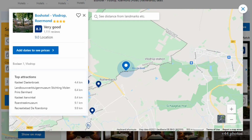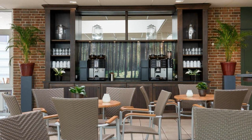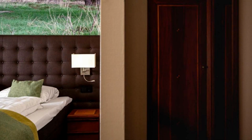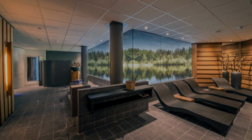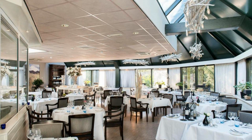Number 7. This is a 4-star hotel. The location of this hotel is outstanding and guests love walking around the neighborhood. Check-in time is 2 p.m. and check-out time is 11 a.m. Guests are required to show a photo ID and credit card at check-in. Pets are allowed in this hotel. There are 3 types of rooms available on booking.com.